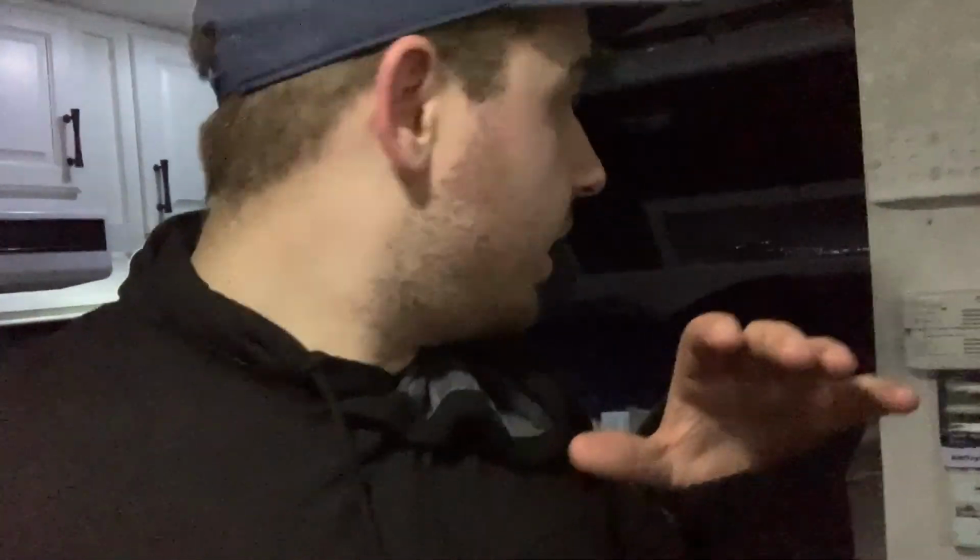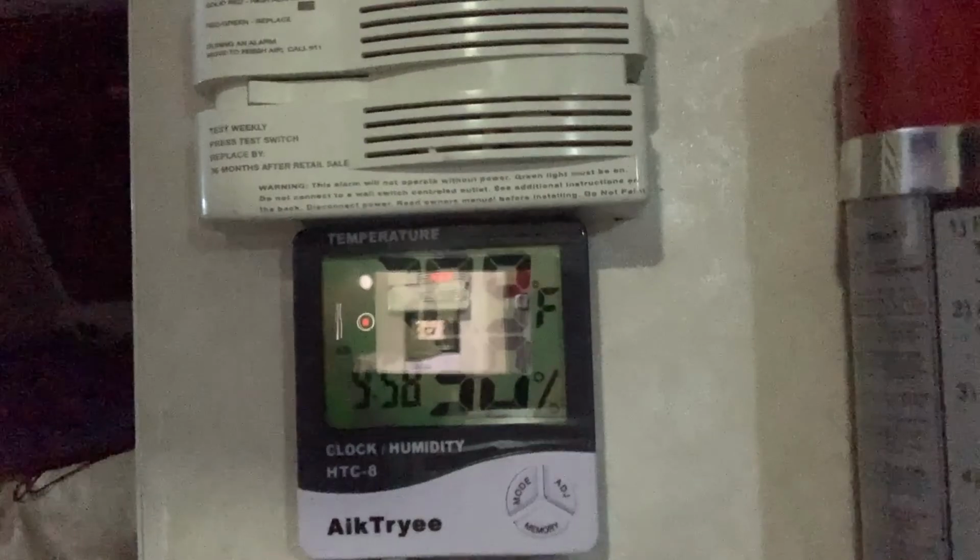Little update for everybody. It is currently 70 degrees in the camper. I don't know if it's a little dark, but I think you guys should be able to see that.